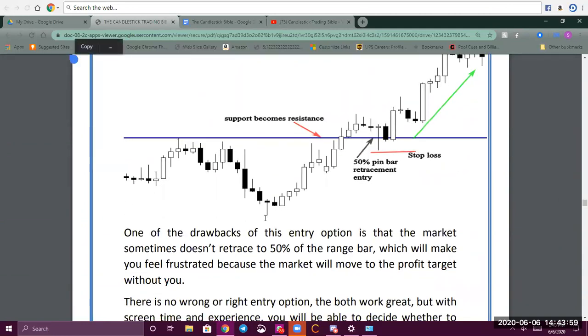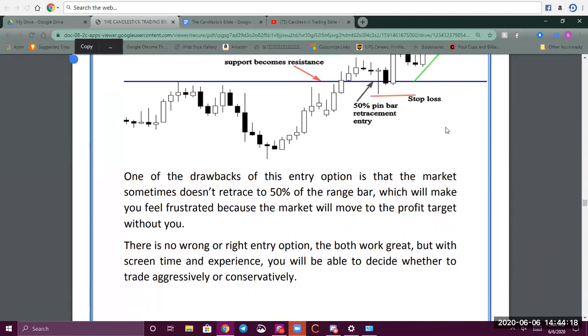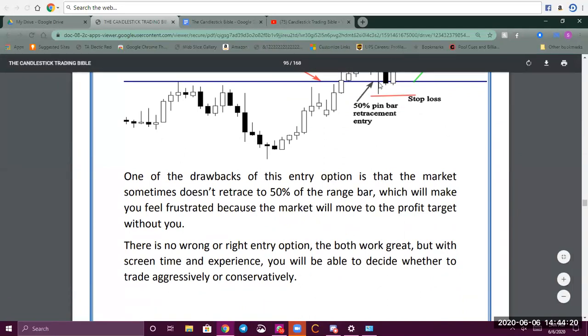One of the drawbacks of this entry point is that the market sometimes doesn't retrace to 50% of the range bar, which will make you feel frustrated because the market will move to the profit target without you. As you can see here, 50% pin bar retracement entry, stop loss here. There is no wrong or right entry point. I mean, like getting in down here, this is watching and then waiting for the candle to close. You're going to miss the entry that you really wanted.